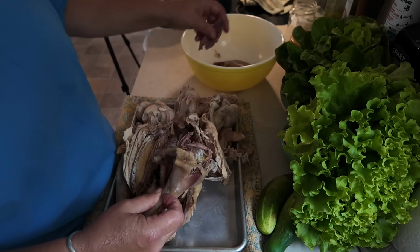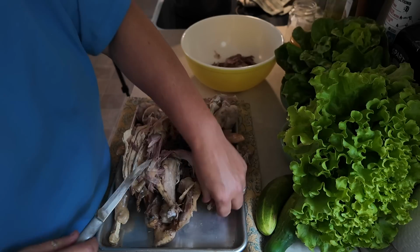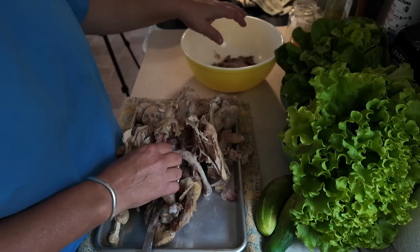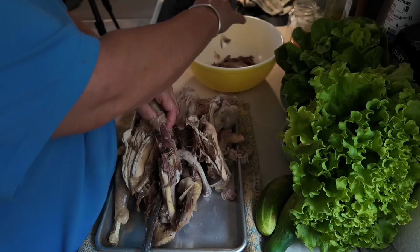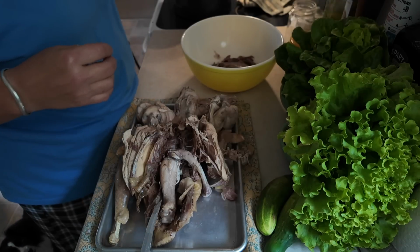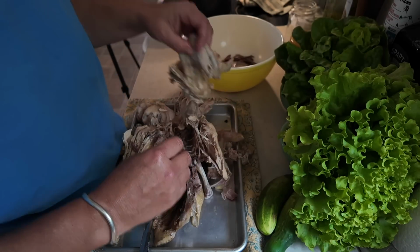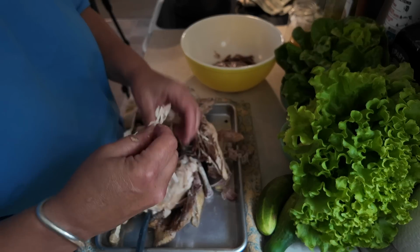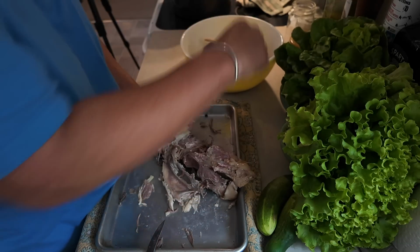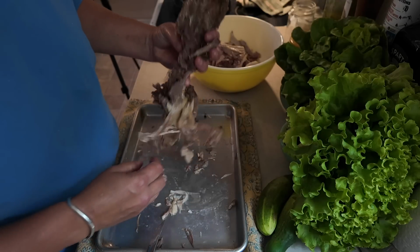So we're going to pull all the meat off of these two chickens here, and that's what we're going to use to make our chicken salad. So right there, I just cut a tendon out. You don't want to put that in your chicken salad. And then once I get all the meat off of these bones, I'm going to put them straight back into my pot. And I'm going to put the skin back into the pot also. Get more fat and flavor out of that skin also. I think I've got all of that.